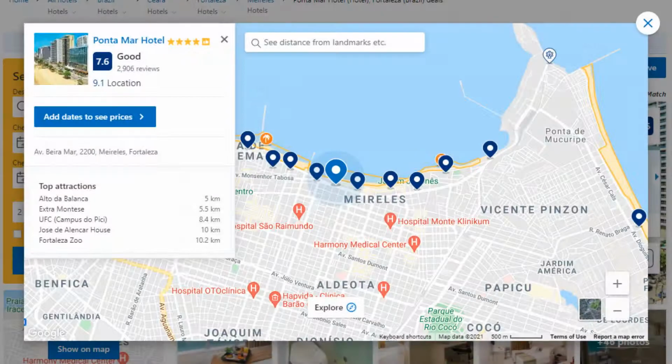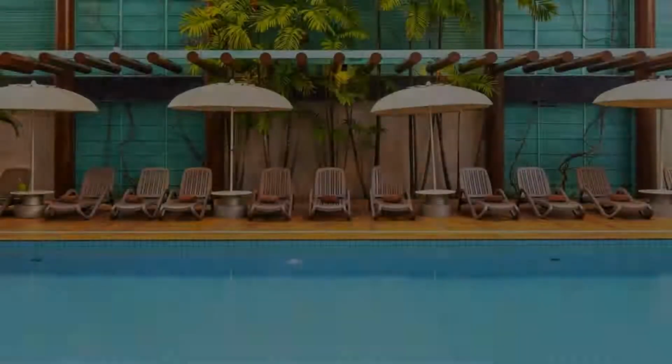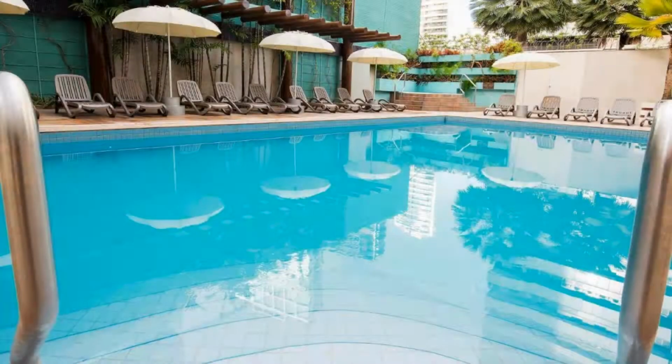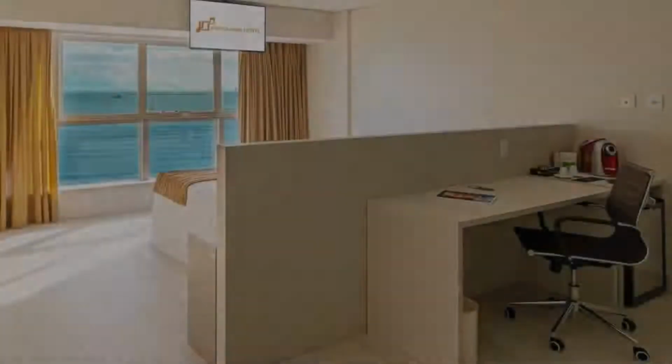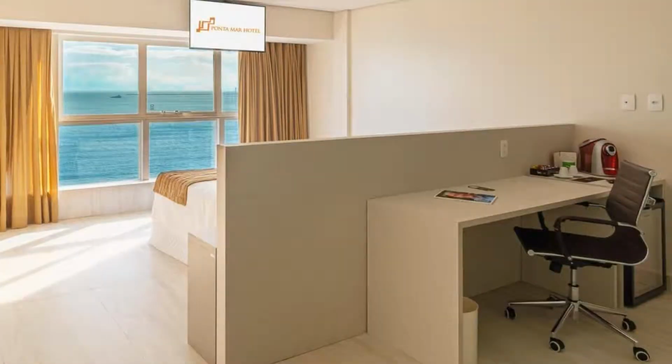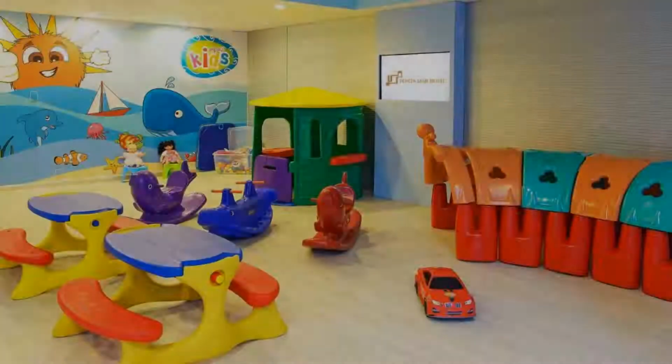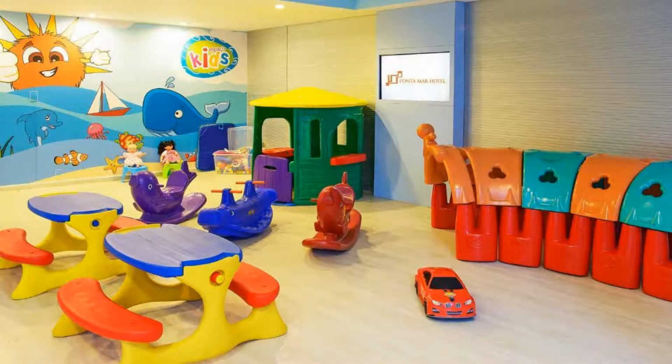Number 5. This is a 4-star hotel. The location of this hotel is superb and guests love walking around the neighborhood. Check-in time is 2 p.m. and check-out time is 12 p.m. Guests are required to show a photo ID and credit card at check-in. Pets are not allowed in this hotel.